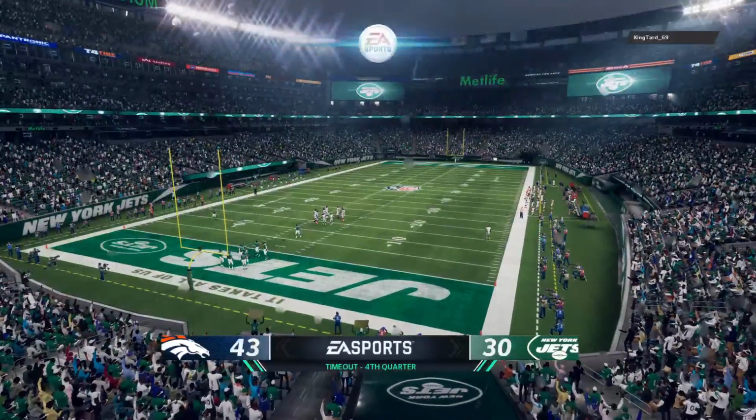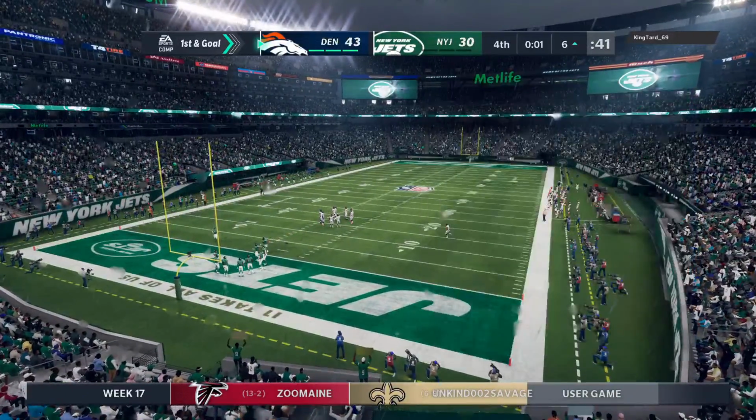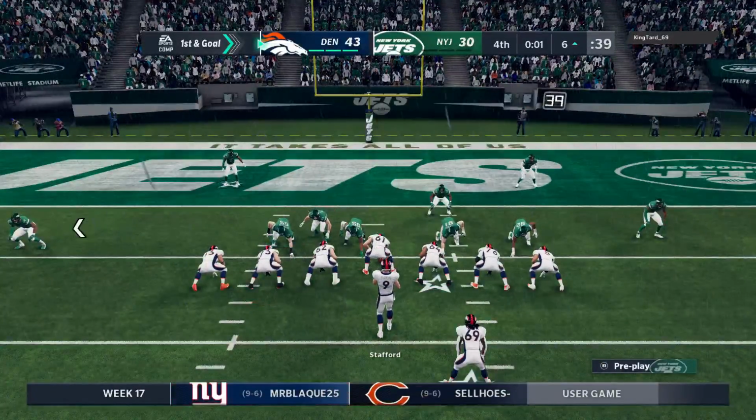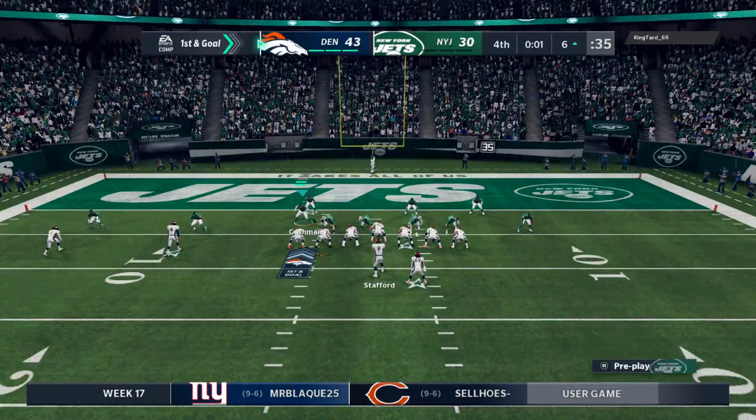And now we'll get a timeout here. They're able to stop it with one second to go in this game. Well, they probably don't need to run a play here, but you wonder if they're going to be able to resist on first and goal.